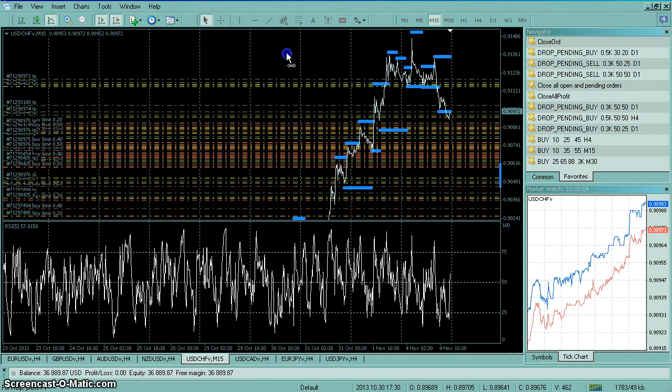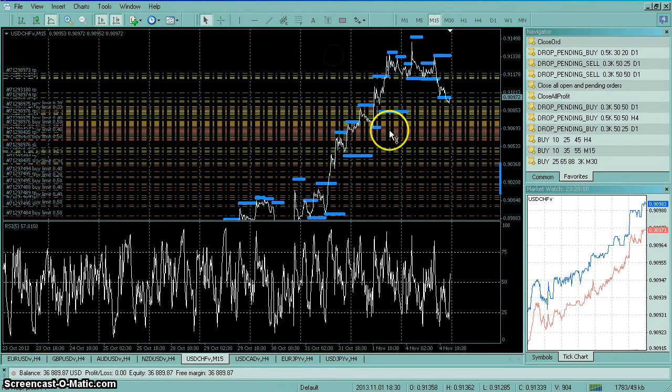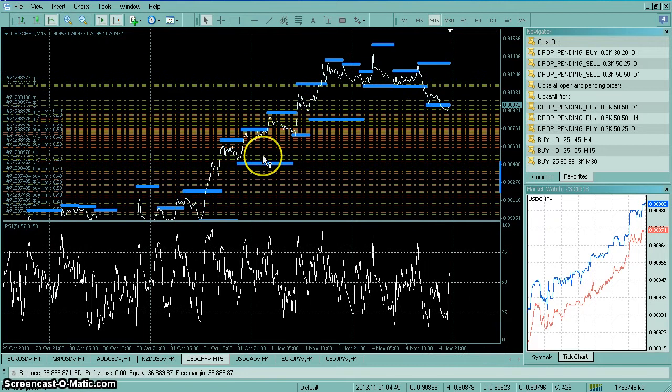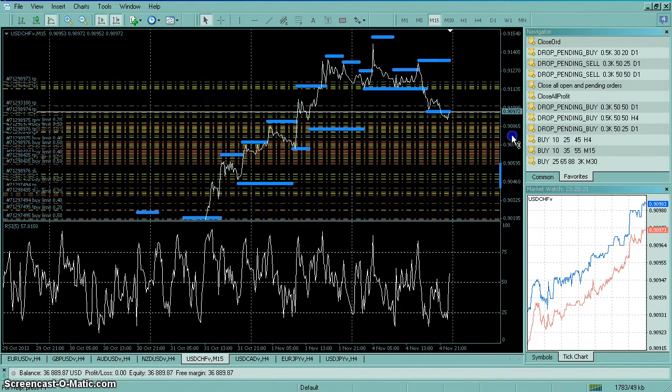See here, it looks like it could come back and trash through this support, pick me up. But for the moment, it looks like a hopeless situation. But I just don't want to chase it. Just don't.